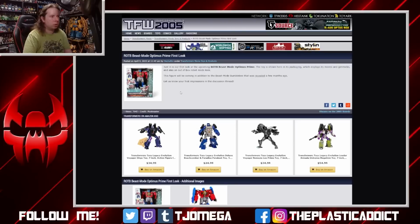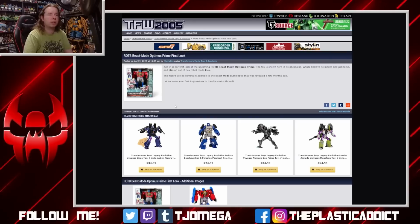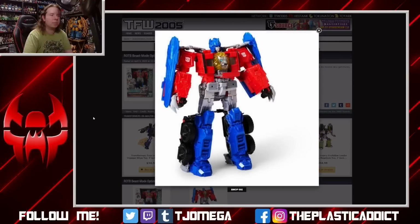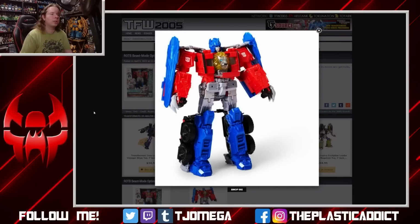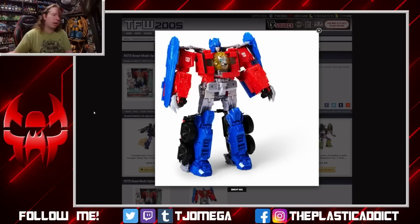So, moving on from there, we also have a new look at the Beast Mode Optimus Prime. We saw the listings for this. We saw how silly the Bumblebee looked. And the Prime doesn't look much better. I joked on Twitter that he was a Brave series character now because he got to have a lion head poking out of his chest. So yeah, it's a simple Optimus Prime toy.